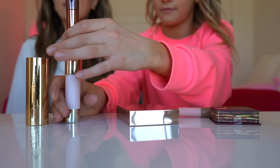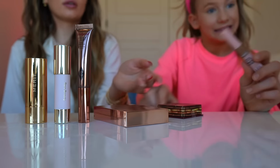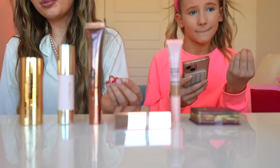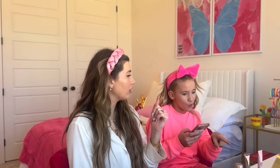No, we can't put that much trust. That's scary. It's so unlikely they're the same. Hoola, I think, is going to be last. Hoola, I think, because it's a powder handy. Elf's going to be last. Okay, so here's the order we're thinking, all right? We got Merit Beauty, then Rare Beauty, then Charlotte Tilbury, then Patrick Ta, then Elf, then Benefit. Are you mimicking me? No. Okay, then Hoola.